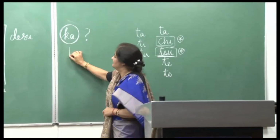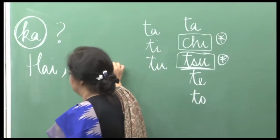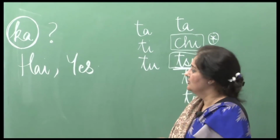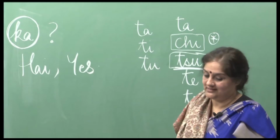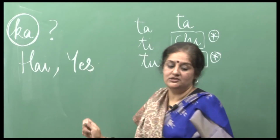So, hai, this word hai, which I am introducing here now, means yes, I am a student. Gakusei is a student. So, Kumar-san wa gakusei desu ka? Kumar-san, are you a student? Yes, I am a student.